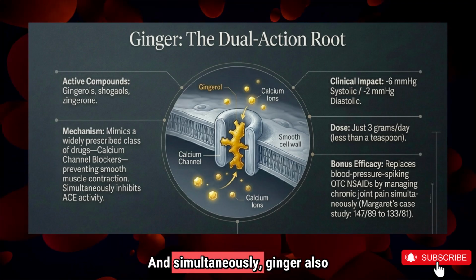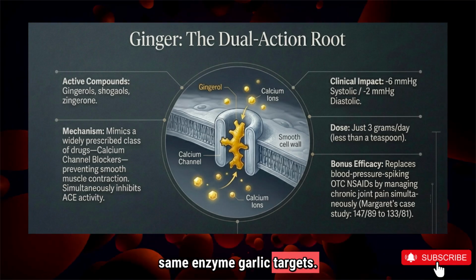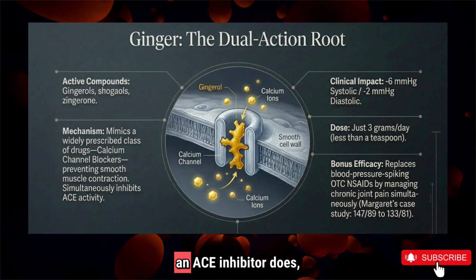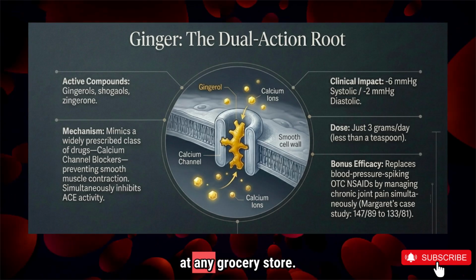And simultaneously, ginger also inhibits ACE, the same enzyme garlic targets. So ginger is doing what a calcium channel blocker does and what an ACE inhibitor does in a single route that costs about $2 at any grocery store.